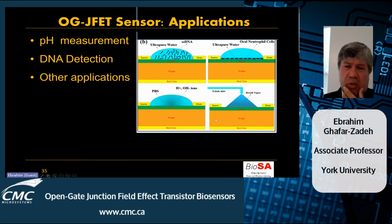So in addition to introducing liquid like water with different ions, we also created very thin layers of liquid on top of the device, and it was very sensitive, because breathing air includes very small droplets of water, and that can be spread on the surface of the chip, and still the device is very sensitive to show that.